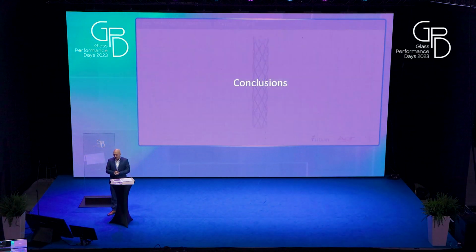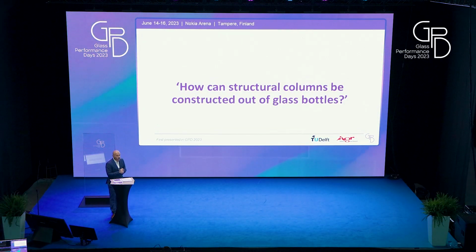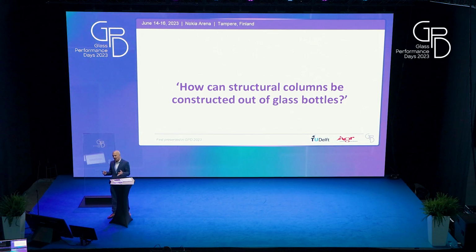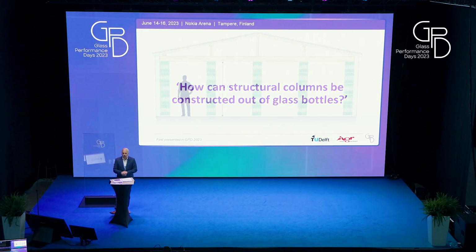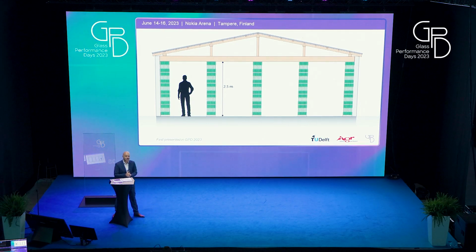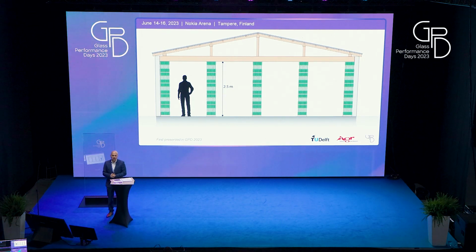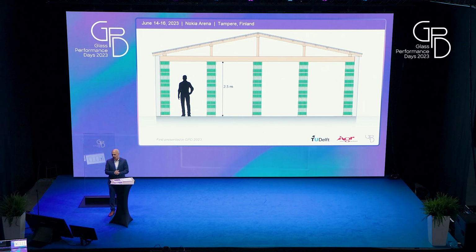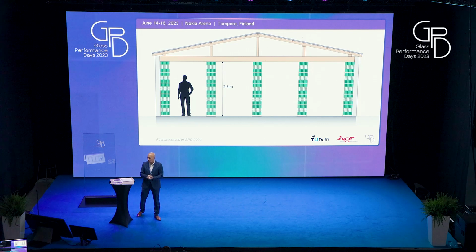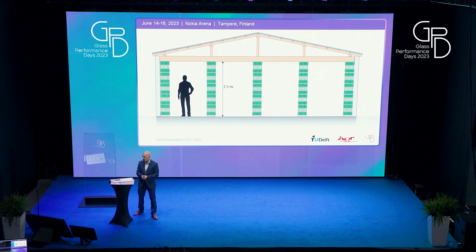And then, of course, next to this, you can imagine more of these ideas for the future. So, in conclusion, the question that I started with is: how can structural columns be constructed with glass bottles? Maybe I should actually ask, can we at the moment? Yes, for very small buildings, which do not pose any safety issues and risks to any human being, but it has a lot of potential. And the potential is indeed in thinking of ways how we can use, in this case, glass bottles, which is waste in a lot of cases, to implement them again in the structural world and in the built environment.